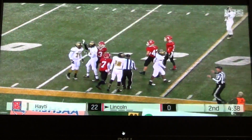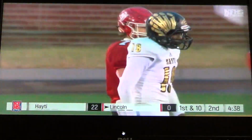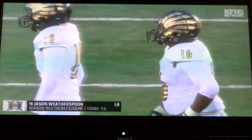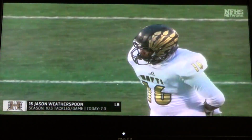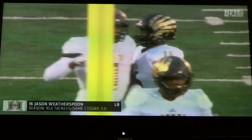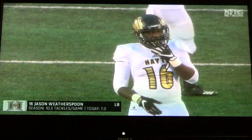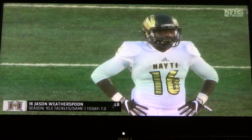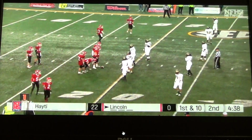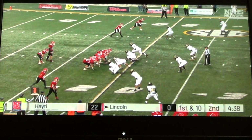Kroenke takes the ball about the 10. He'll return it to the 18-yard line. Stop made by Demary Reed. And it'll be first down and 10 for the Cardinals. Jason Witherspoon, 7 tackles today. Already he averages 10 per game, as we still have 4.5 minutes to go here in the second quarter. A big play by Hayti's defense on 3rd and 9 comes up with a fumble recovery, take it to the house, and now it's 22-0.